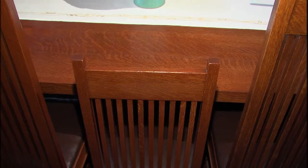That was impractical here because there were servants who had to serve food, and it would be virtually impossible to serve over these high back chairs. So Wright gave her an equal number of low back chairs, instructed her to alternate them so that the servants could serve over the low back chairs easily. You didn't get to make a lot of decisions when you ordered a Frank Lloyd Wright house, did you?